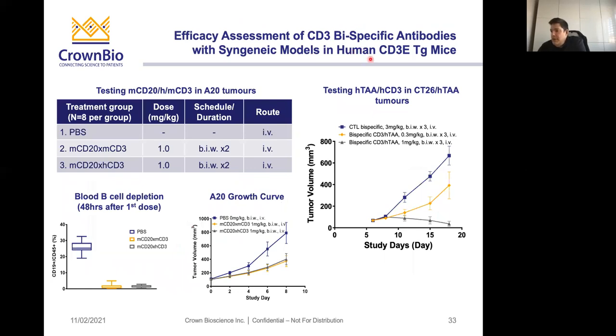In addition to those knock-in mice, we have also developed some transgenic mice for CD3. This model is very useful to test bispecific CD3 engagers against tumor-associated antigens. In this case, we have tested this model in the A20 tumor model with 2 different bispecifics: one mouse bispecific, mouse CD3 and mouse CD20, and on the other hand, mouse CD20 and human CD3. You can see that both bispecifics show strong B cell depletion after the first dose, and also good control of the A20 tumor after injection of the bispecific compared to the PBS group.